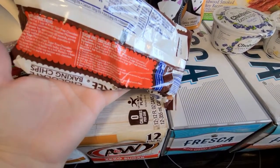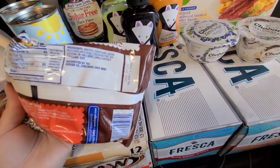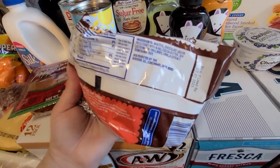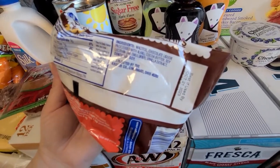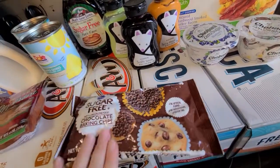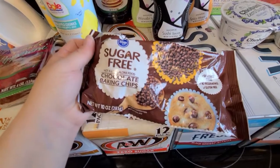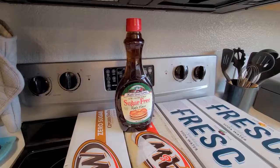This one you get 1 tablespoon for 3 points. It is sweetened with, I don't know what it's sweetened with. Maltitol? I'm not sure. So that must be a sweetener. So I got these to try them out to see if they compare to the Lily's, because I really, really like the Lily's chocolate chips. And so, like I said, if these cost that much less, it's totally worth it.